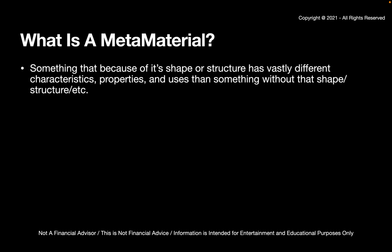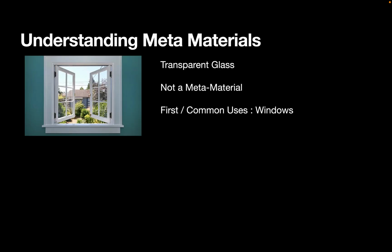To understand the company, we need to understand what a metamaterial is. I'm saying a metamaterial is something that, because of its shape or structure, has vastly different characteristics and properties than something that doesn't have that shape or structure, right? So what do I mean by that? Let me explain. Let's start off with something that's not a metamaterial.